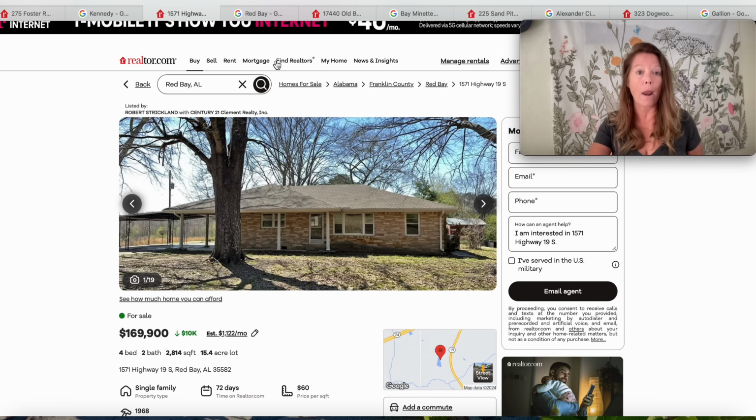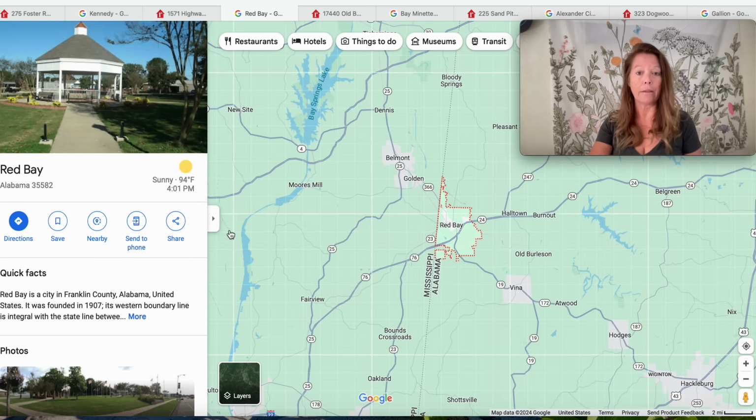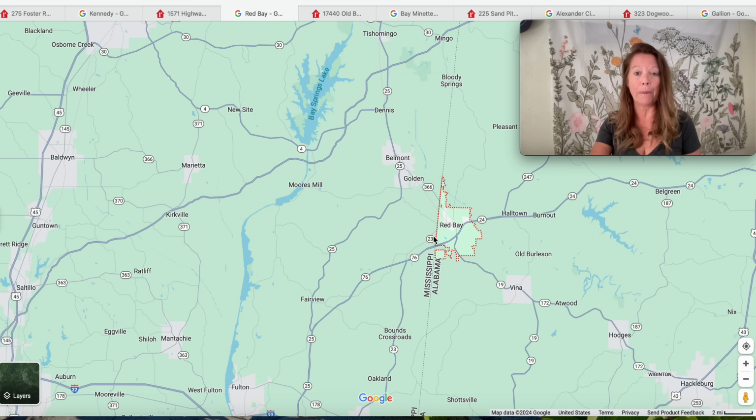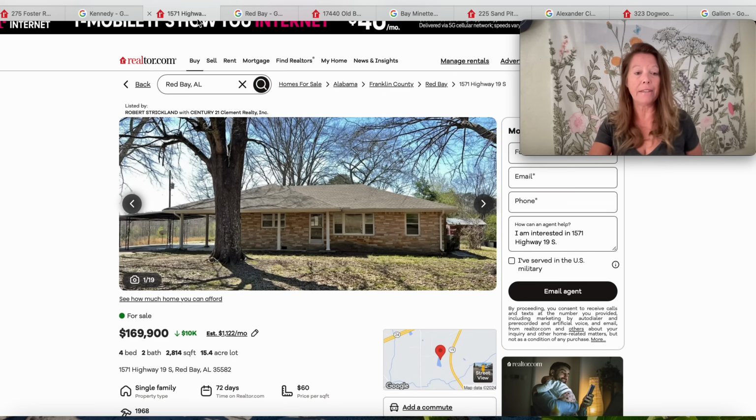And we are in Red Bay, Alabama, which is right here in Franklin County. And so here we are right on the Mississippi line. Wow. Can't get any closer. Right on the Mississippi line, 1571 Highway 19 South. Now, don't let that scare you because I looked at the satellite view on this and it is not right on that. That is Highway 19. It'll take you all the way up to Florida. But this looks like a really nice parcel. If you don't mind this location, it's 15.4 acres.